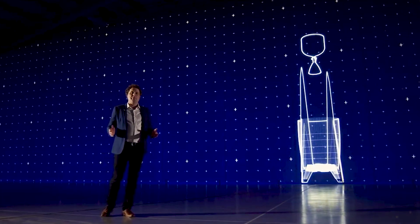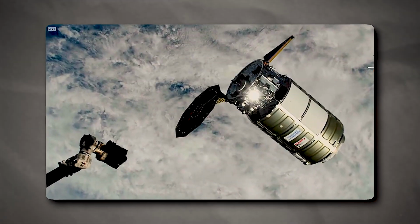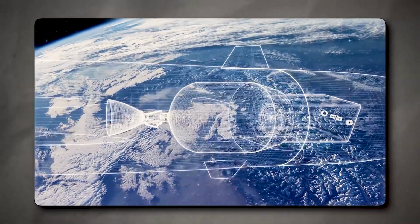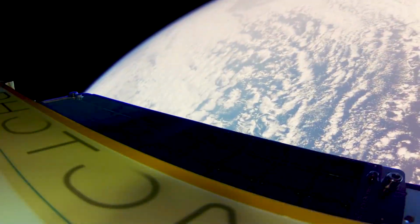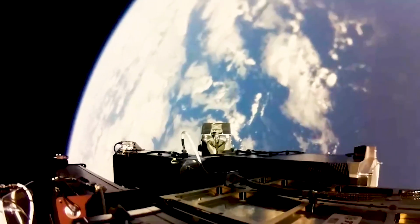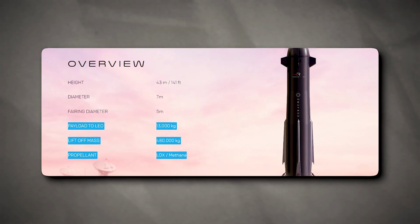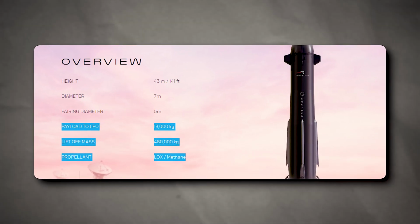Neutron rockets, known for their heavy lift capabilities, can serve a range of payloads including satellites, cargo for space stations, and even crewed missions to the Moon or Mars. Firstly, revenue generation depends on the demand for launching payloads into space. With the increasing number of satellite constellations, space tourism ventures, and government missions, there's a growing need for reliable and cost-effective launch services. Neutron's capacity to lift large payloads positions it well to capture a significant share of this market.